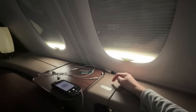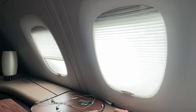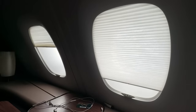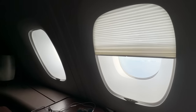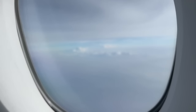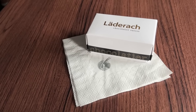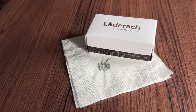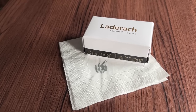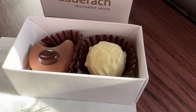Unfortunately, all good things must come to an end, so as we prepared for arrival into Bangkok, I raised my window shades and got a beautiful view of Southeast Asia as we made our approach. Now, I do like if you're traveling Qatar first or business class, they always come around with these nice chocolates prior to arrival. There are always two different types of chocolates. Today's were more of a truffle sorts, and they were delicious.